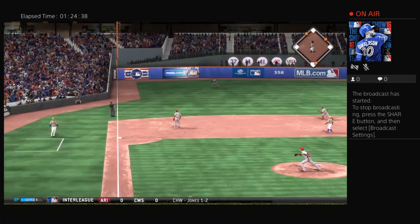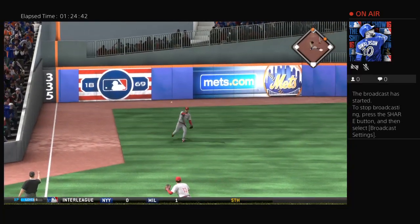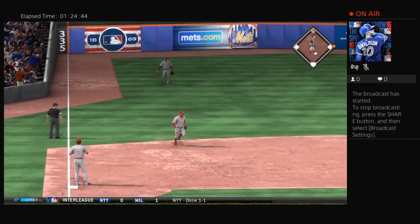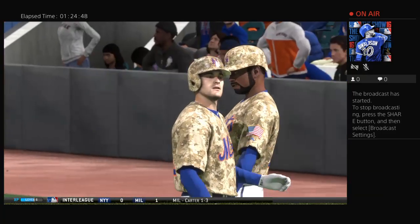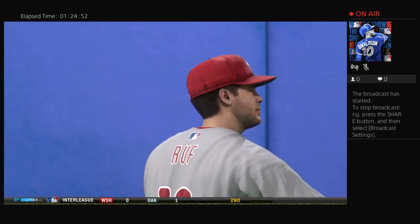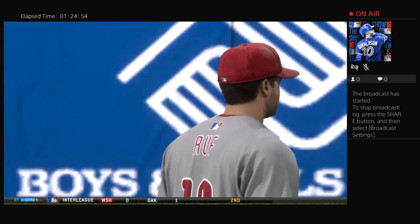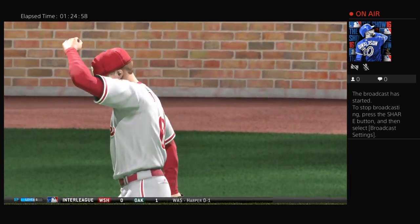Now a slider that swung on and hit in the air out toward left. Ruff is right there as he puts it away, no problem for the first out. Well, you know, he had the right idea up there, so at least you know he's thinking. He tried to go the other way with this ball, but he got under it just a little bit, and it's an easy play out there in left field.